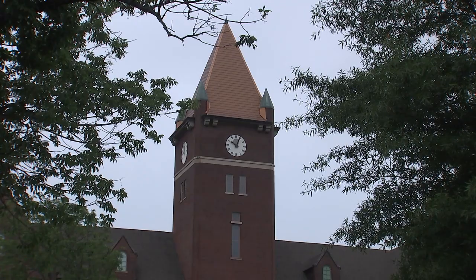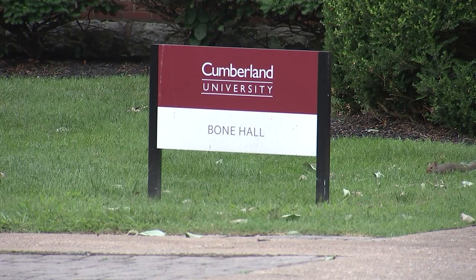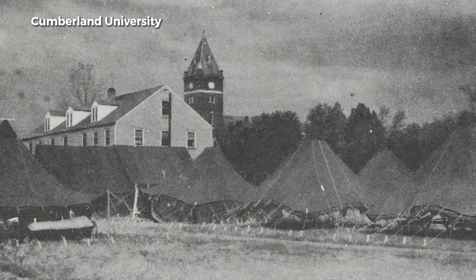Memorial Hall and dorms provided housing for soldiers. The gym and dining hall was also used. Bone Hall was once the site of the infirmary. Tents were set up right outside for soldiers to sleep in throughout the 50 acres on campus. Everybody was doing their part in World War II. Our part was to donate some space and make some space available for the troops to be housed.